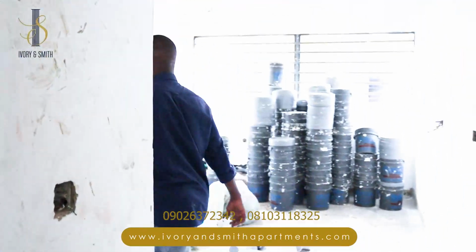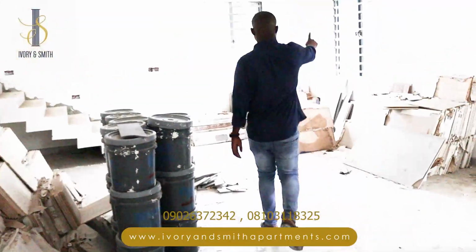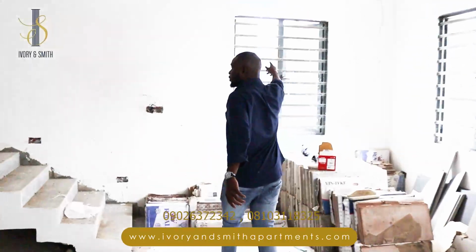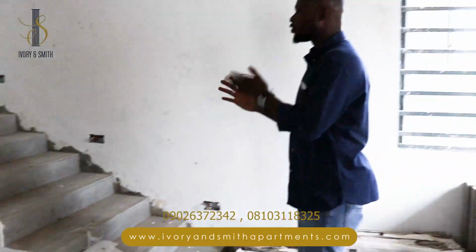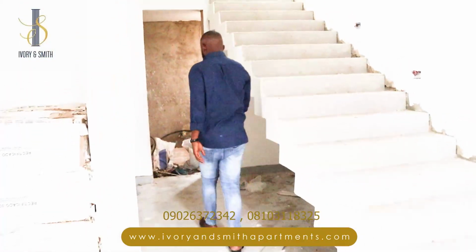Let's go upstairs so you see the master work we're doing here. Newly designed windows. The staircase, marvelous. Marvelous staircase. But before then, let's check the visitors.